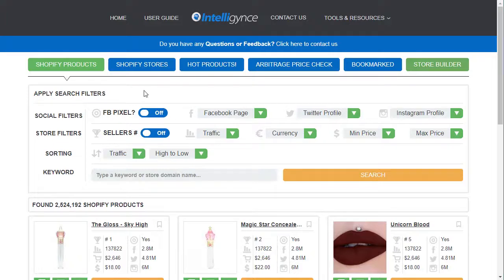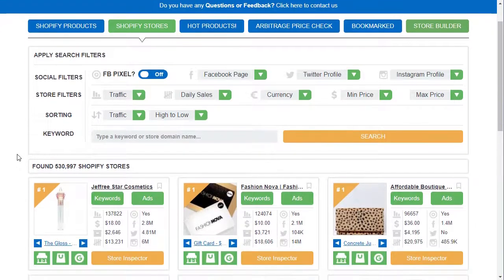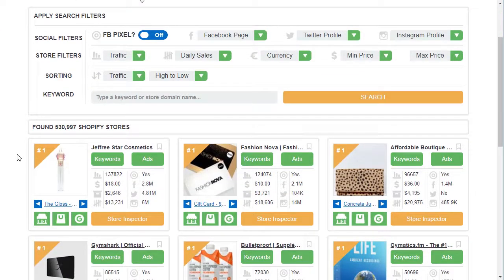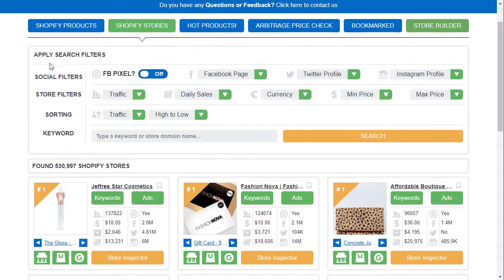Let's go ahead and move into the Shopify Stores. Now in the Shopify Stores section, you have access to some amazing features that I'm really excited to show you. You're definitely going to love this. You still have access to all these wicked filters up here. In addition, you do have the daily sales filter as well. So I'm going to jump right into an example here. Let's type in smartwatch. What we want to do is investigate Shopify stores that have niches to do with smartwatches.